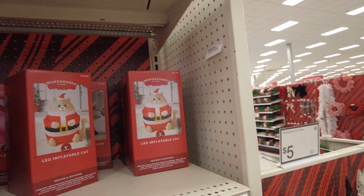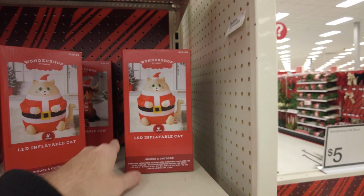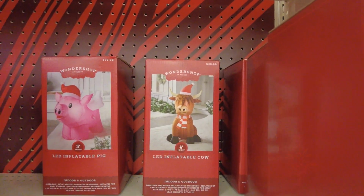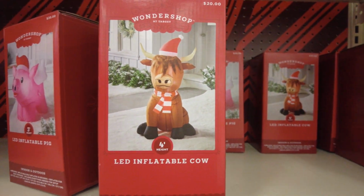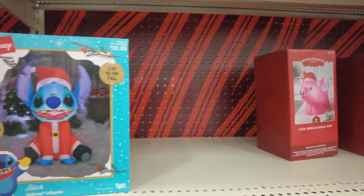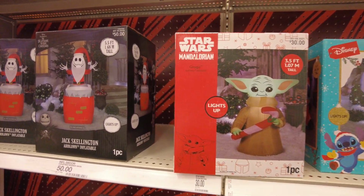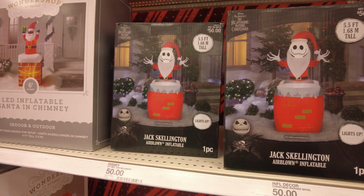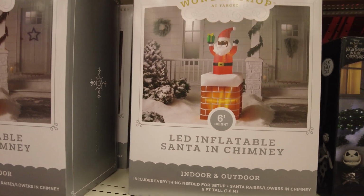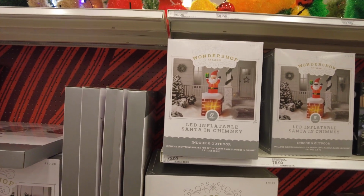So those are the ones on display, but you can also see some of the inflatables. Like, this is pretty cool. $20 for a 4-foot tall LED inflatable cat. You've also got an inflatable cow, inflatable pig, another one of the cow, the pig, Stitch, Star Wars, Jack Skellington coming out of the chimney. You have multiple Santa Clauses coming out of the chimney. Those are $75 each.